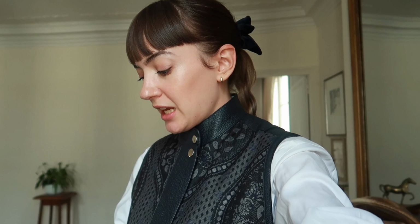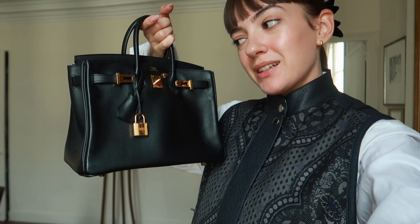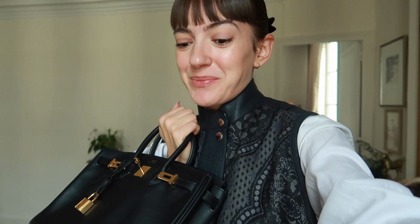All of the Hermès pieces are on loan. I thought I would disclose this from the beautiful team at Hermès Canada. So I have this surreal Birkin 25 in black. That's kind of like my dream bag. So when I saw it in the showroom, I was like, it might not go perfectly with the outfit, but this is the bag I want to borrow because it's my dream bag.